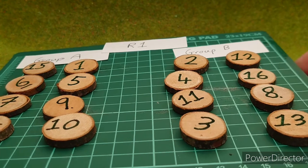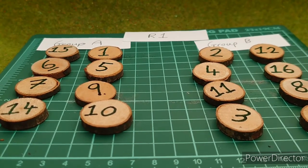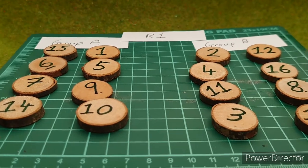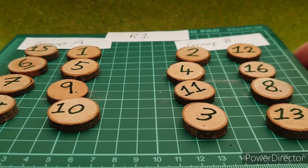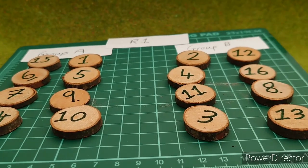So those are your group draws. Group A: 5, 1, 6, 7, 9, 14, 10 and 15. Group B is 2, 12, 4, 16, 11, 8, 3 and 13.